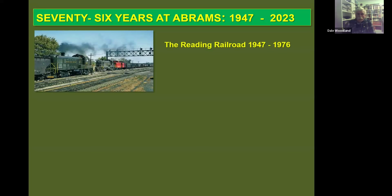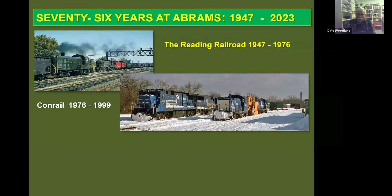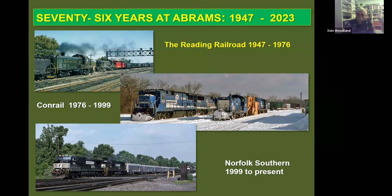The Reading Railroad operated the tracks and the yard at Abrams from, well, actually, from way back when it started until 1976. The program only covers the period 1947 to 1976. Following the inclusion of Reading into Conrail in 1976, Conrail operated the yard. You're looking east in both of those pictures, by the way, and of course, the big blue was the paint scheme we saw all those years. And then finally, with the split of Conrail between Norfolk Southern and CSX, Norfolk Southern gained control of the yard, and is still operating the yard today.